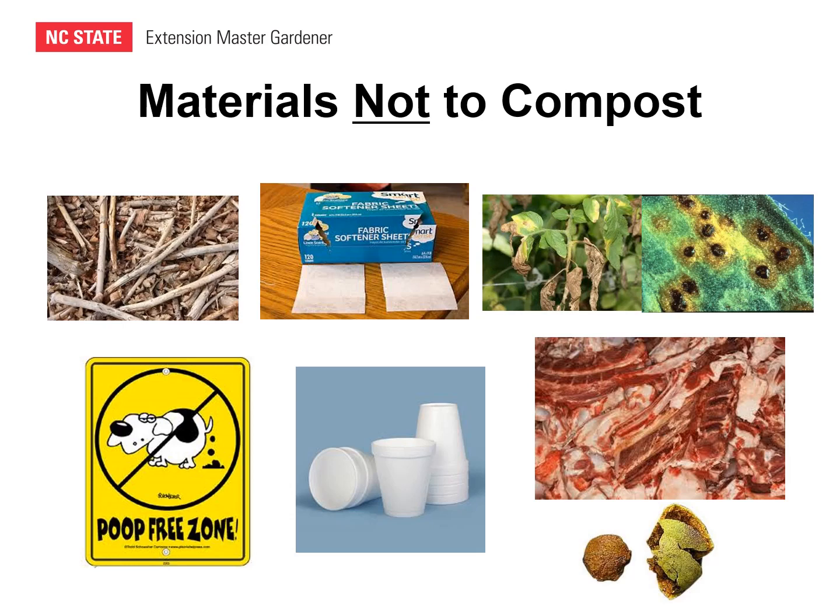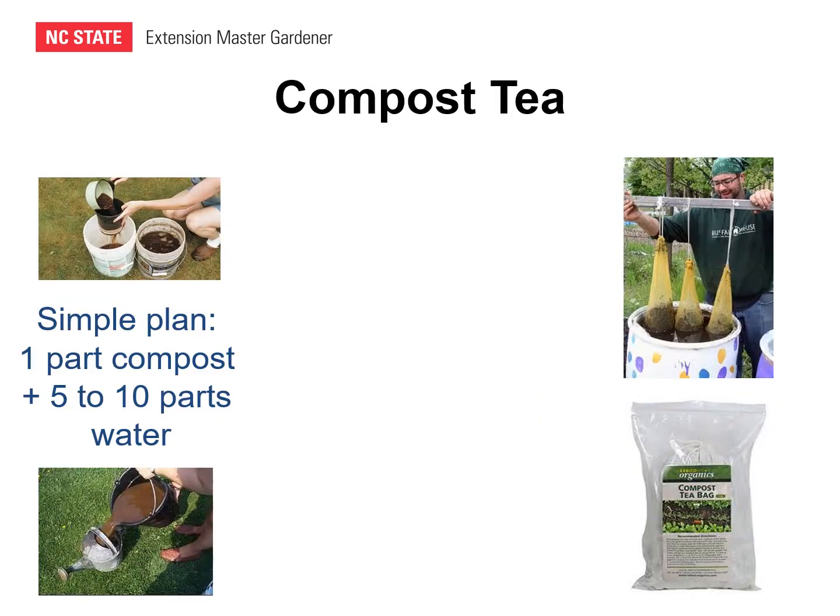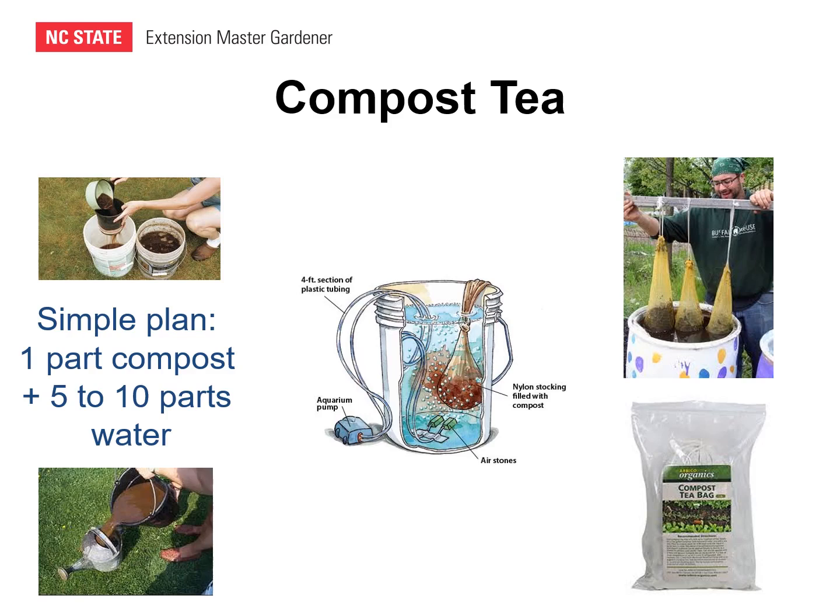Another way to use compost is to make compost tea. The simple plan is to take 1 part compost and about 5 to 10 parts water and just mix it together and use that as a drench around plants. Some people advocate putting that directly on the plants themselves. You can actually buy compost tea bags and make large volumes in 5 or 10 gallon buckets. Some people also recommend activated compost tea. That's by taking one of these bags with compost, putting it in a 5-gallon bucket, and actively aerating it, and that will increase the number of microorganisms, and then use that as a drench.